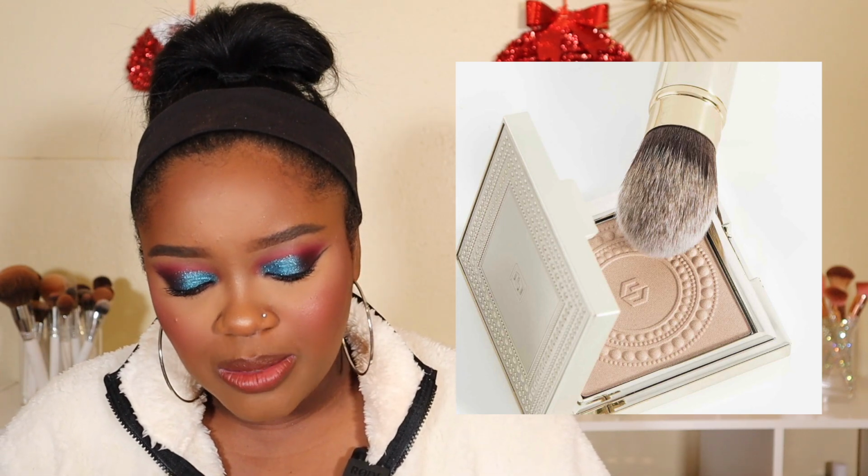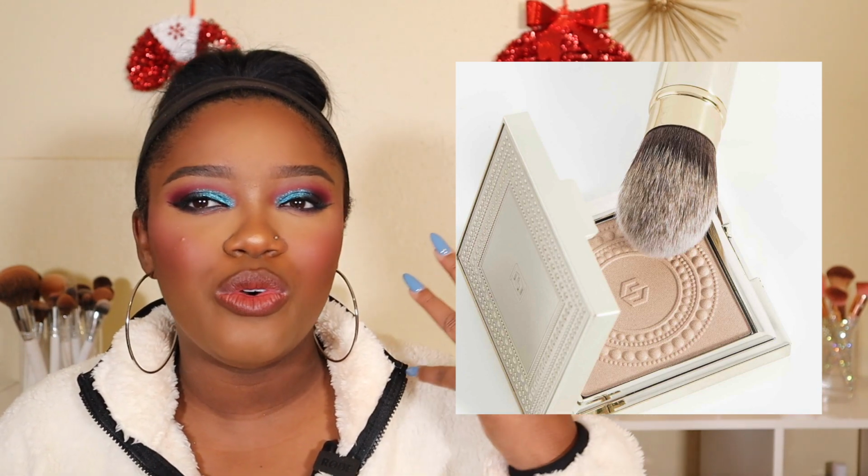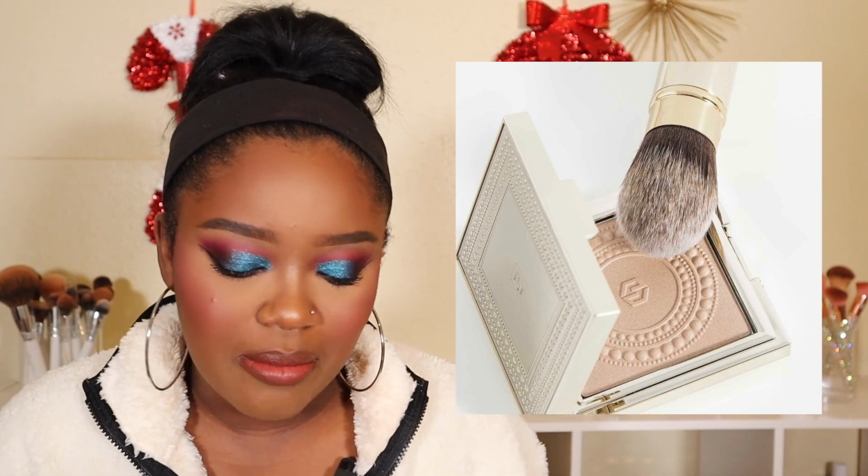I will say this is going to be a pass for me. I don't know. Every time Jouer comes out with something, I feel like it's just a little bit like it's just two variations of that particular product. This is just something I'm not interested in, so this is definitely going to be a pass for me.